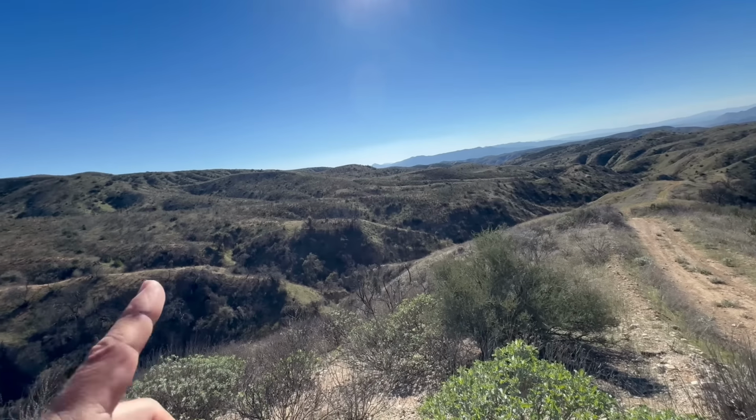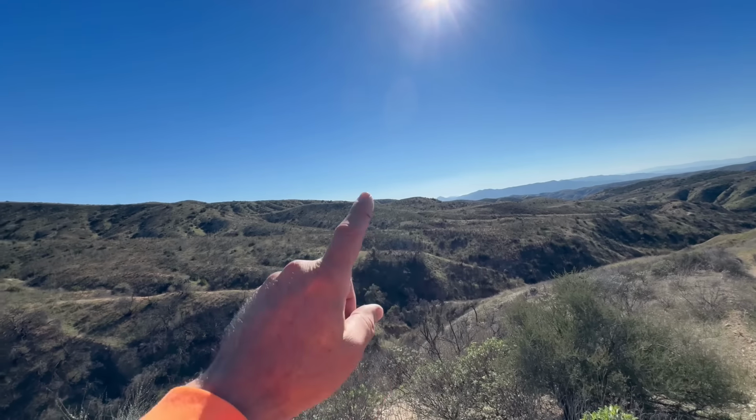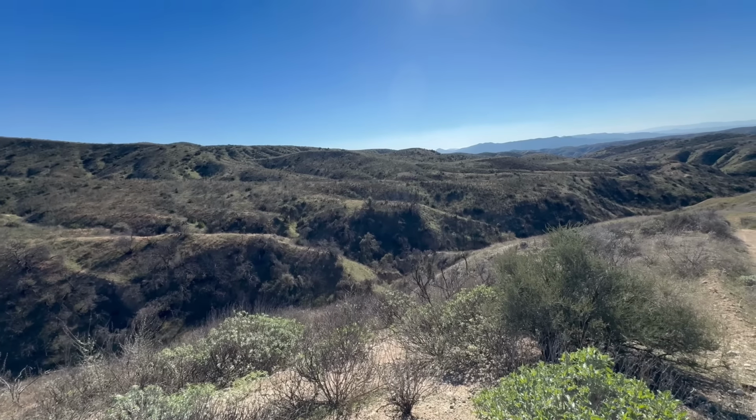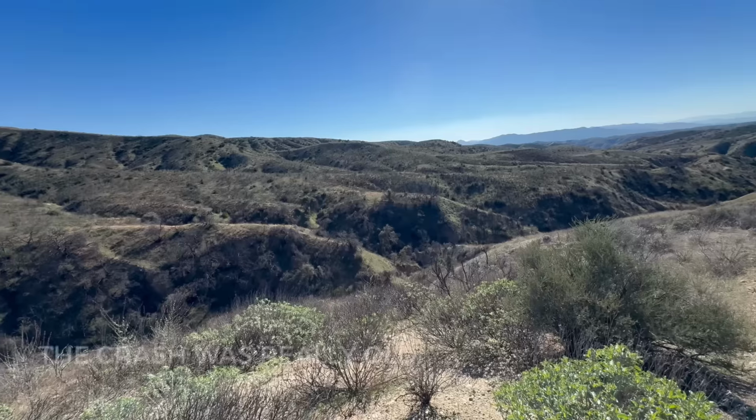But I'm gonna check my GPS right now. I don't think that car is on the GPS. I think that's a new crash within the last 2 years, because it would be on Apple Maps and Google Maps by now, unless we missed it. Give me a minute.